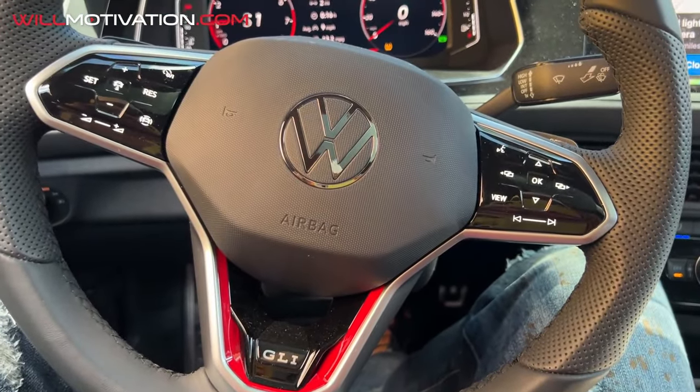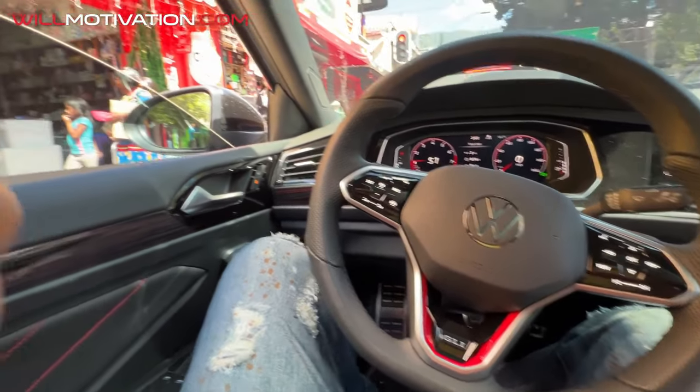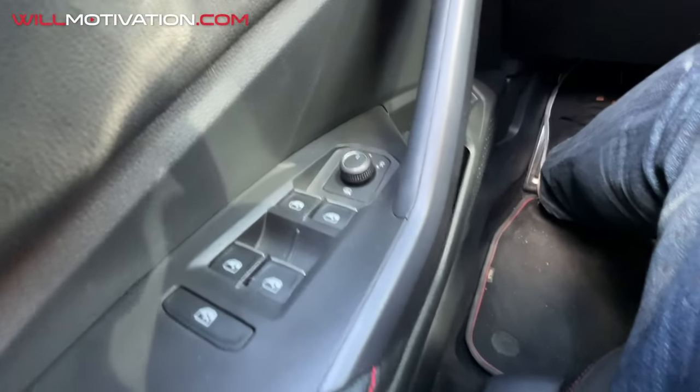Look at that steering wheel. Love that steering wheel. Look at your controls right here. Look at your co-pilot.